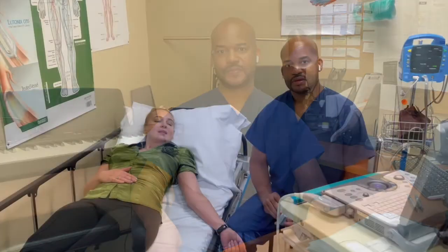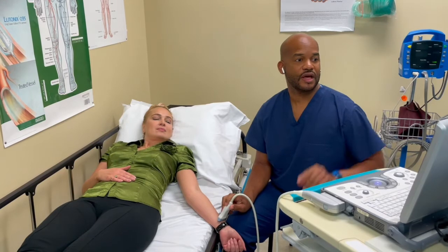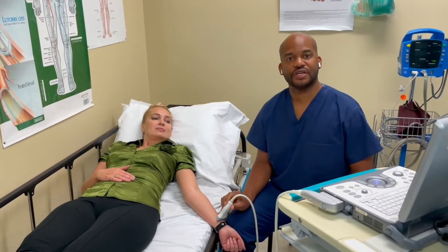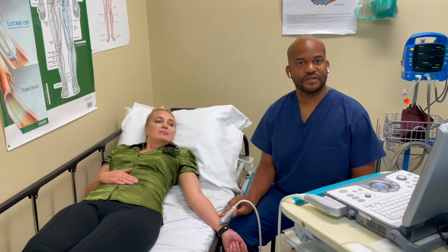How do you decide where exactly to put that dialysis access? Well, we do that by ultrasonography. Basically, we use this probe and put it on your skin here, and a picture of your vein will pop up on this machine. I'll be able to see the size of your vein and the quality of your vein.